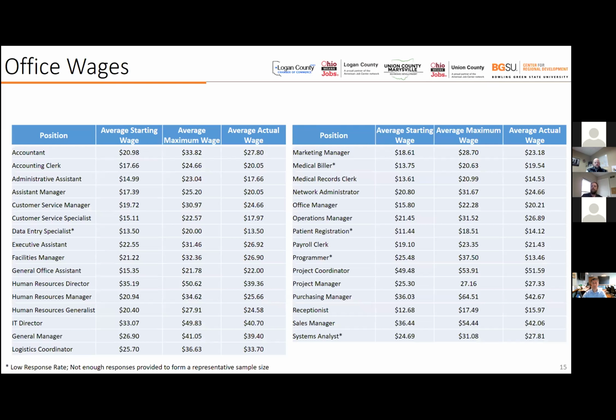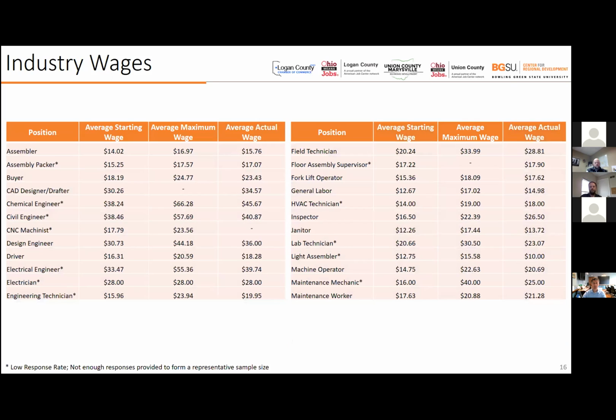So moving on right into the wages here, you kind of see what I mean. It's a lot to take in when you're just taking a glance at it through a presentation. So I do invite you again to download it from your EDO websites and take a hard look through this. But this represents wages reported in the office sector. The office sector probably had the best representation because it's applicable to so many different industries.